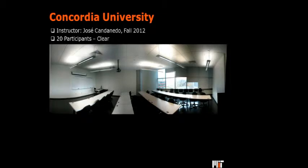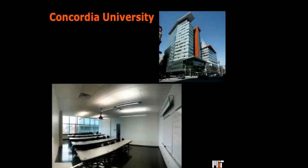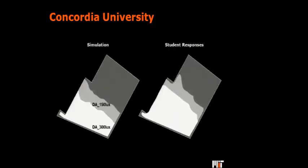I rushed through them. This is Concordia in Canada, where they did an area for a high-rise building. The main reason why I find this interesting, so here are the simulations, and here are the student responses, and here you basically see the responses are in this corner. That's not something that we have here.